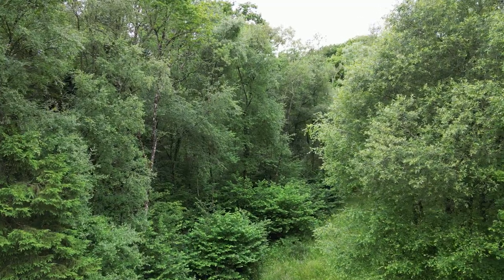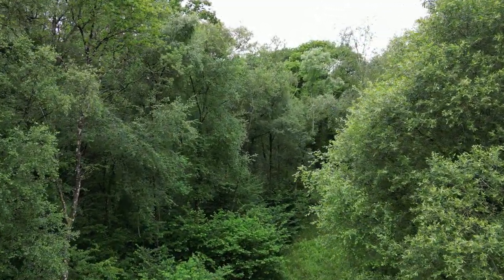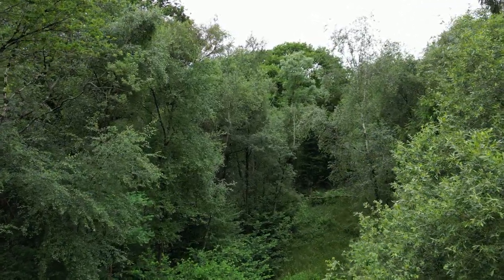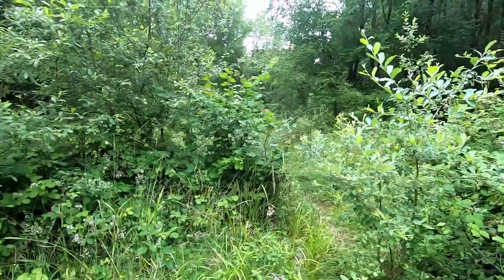There'll be ticks everywhere. There are quite a few deer in here. Got my thermal camera, so I'll see if I can get some images of the deer at night. This is what I like, is exploring. It's half the fun of a wild camp. Yeah, really overgrown.